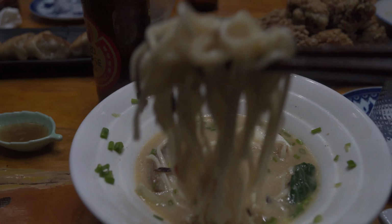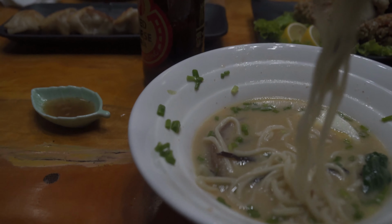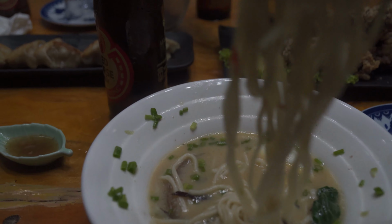Oh, look at that. You can see those flakes of red there, clinging tightly to those noodles. That's always a good sign of fresh made noodles, when you have a paste or fresh condiments that really cling tenaciously to those noodles. Cling tenaciously to my buttocks.